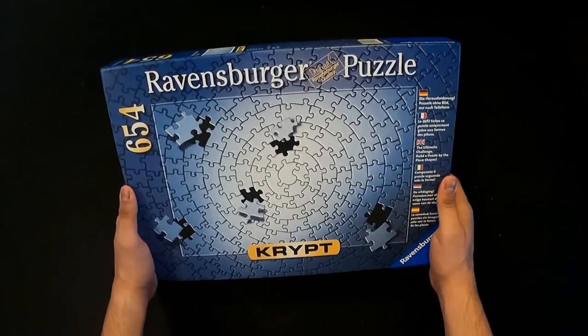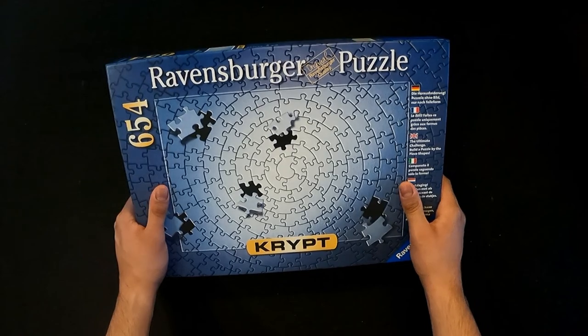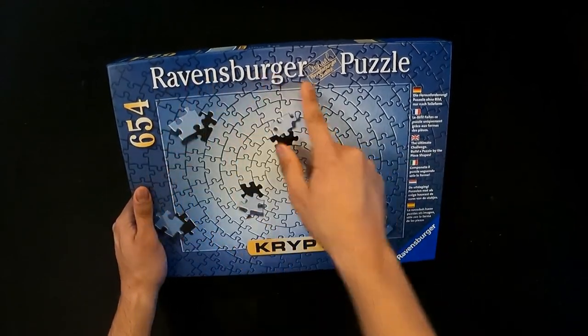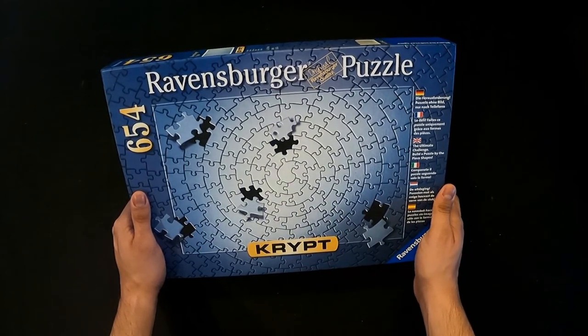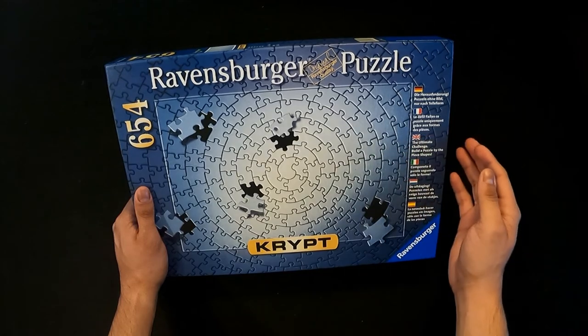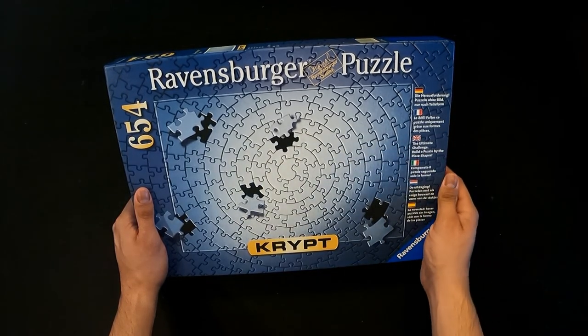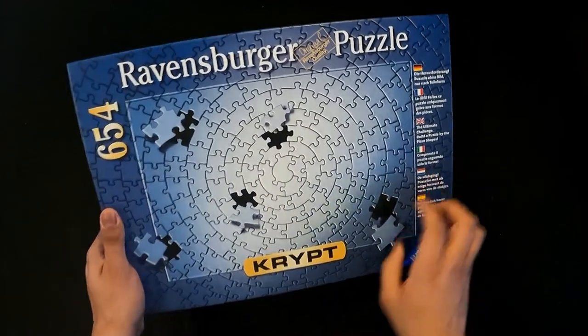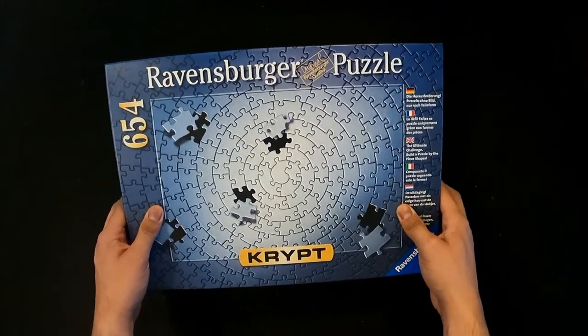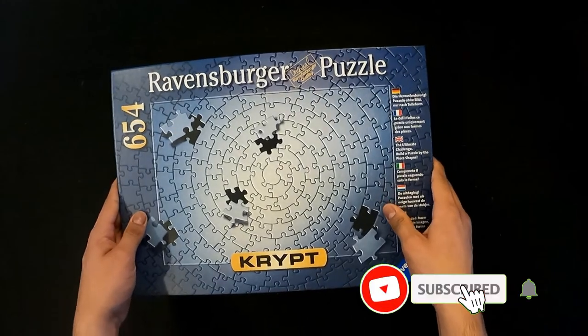First of all, before opening it, I want to point out this company, Ravensburger. They make such beautiful puzzles. This is the same company that does the escape puzzles, which the Curse of the Wolves is, that whole series has so many views. It's my most popular videos that I have so far. And the box alone is so beautiful and well-crafted. Let's open this.